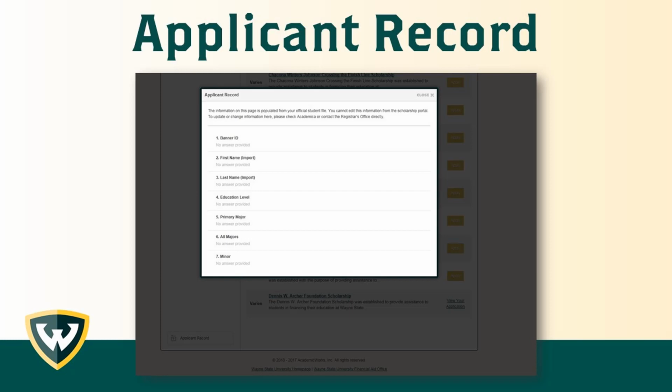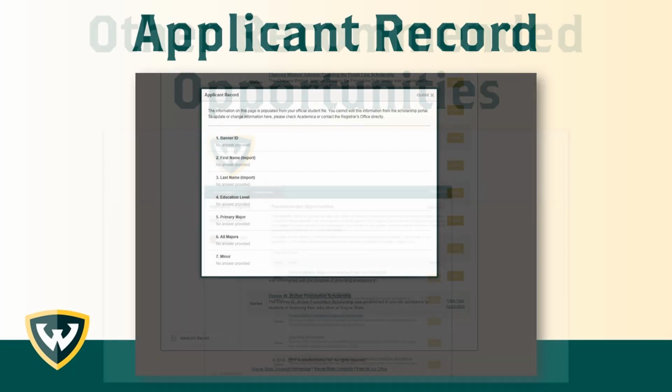We do send this information over on a weekly basis, at least, if not every day. So if you see something on your applicant record that's a little off, please give it some time once you've corrected it, and it should get updated in there. If not, please let us know, and we will look into that on our own.